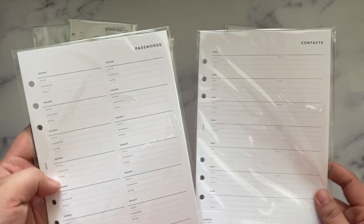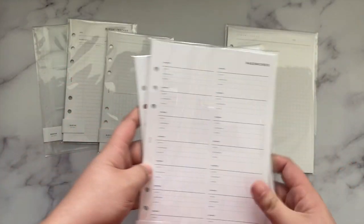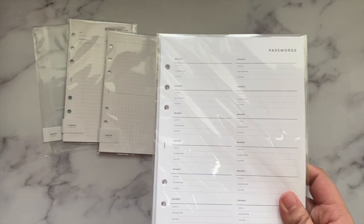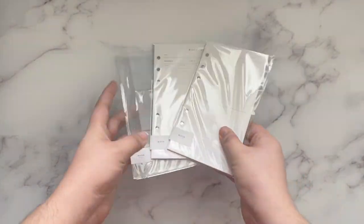And so I just got a refill of these while I was ordering. And then, as I mentioned, these will be going into my new financial agenda when it comes in. And so I will just be keeping these on the side for right now. And I will have a full setup video on how I use all of these in a separate video. But for now, we're going to set up my agenda with these items.